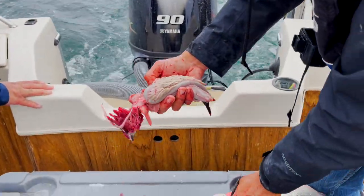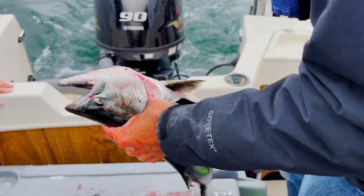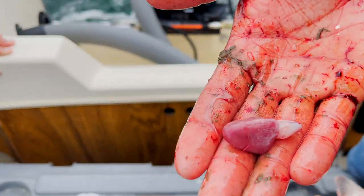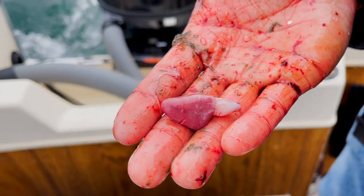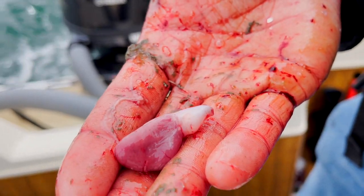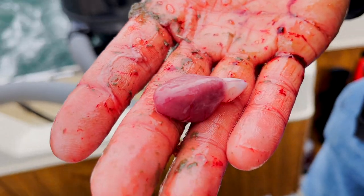Where did his heart go? There's his heart. Oh, the heart's still moving? Yep. Oh, take a look at that. You kidding? The heart is moving. Heart still beating, a couple minutes after we bonked him. Right. Yep.